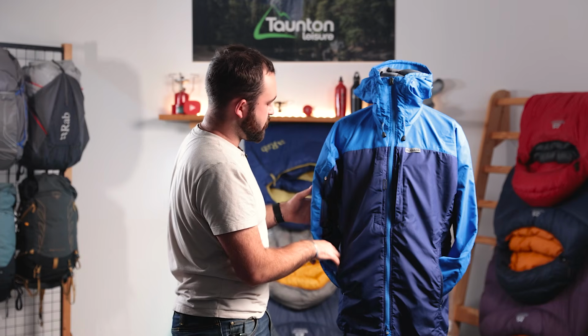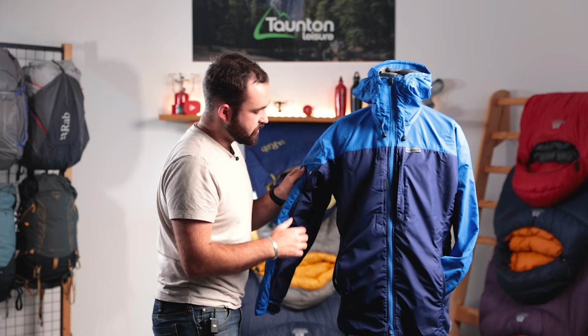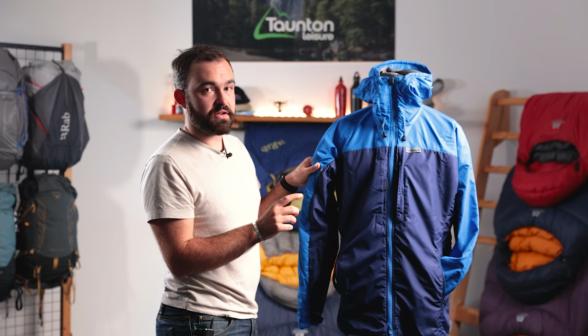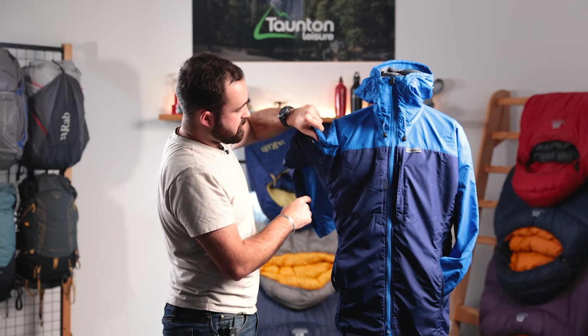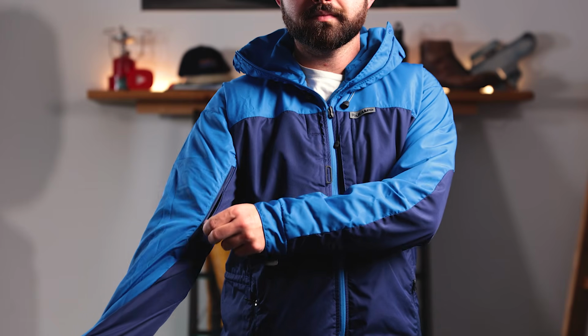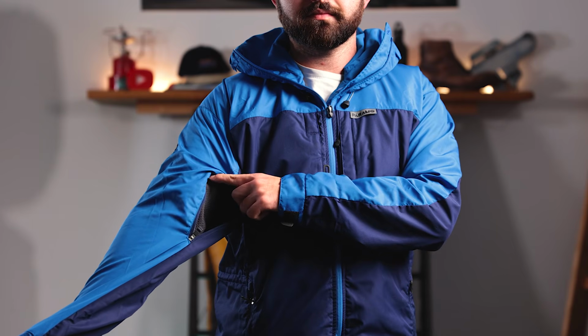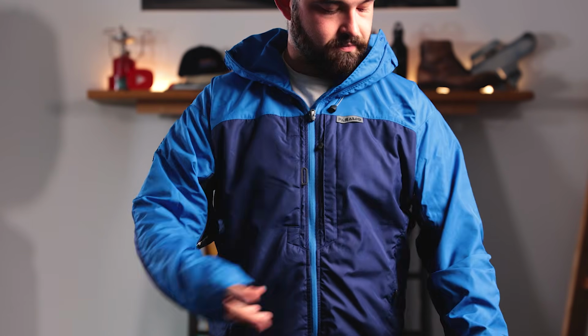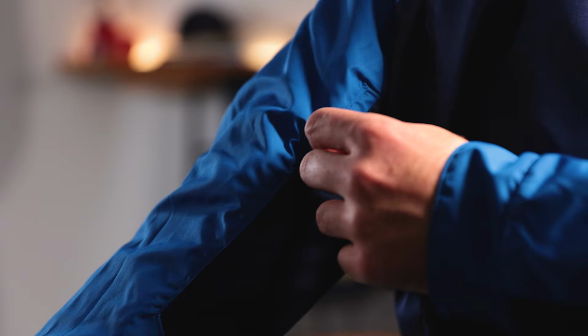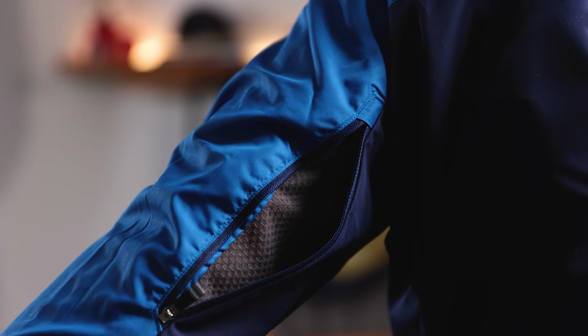Making our way back up, we've got our sleeves. You'll notice on our sleeves we've got some zips. These are the pit zips. Now, they're not where you necessarily would think a pit zip to be. Most jackets have them directly under your armpit. What Paramo have done is put them on the front of the jacket so that when you're moving, you're gathering air and driving air into the jacket, acting a bit like a bellows system to help circulate air throughout the jacket and again help ventilate it as much as possible.